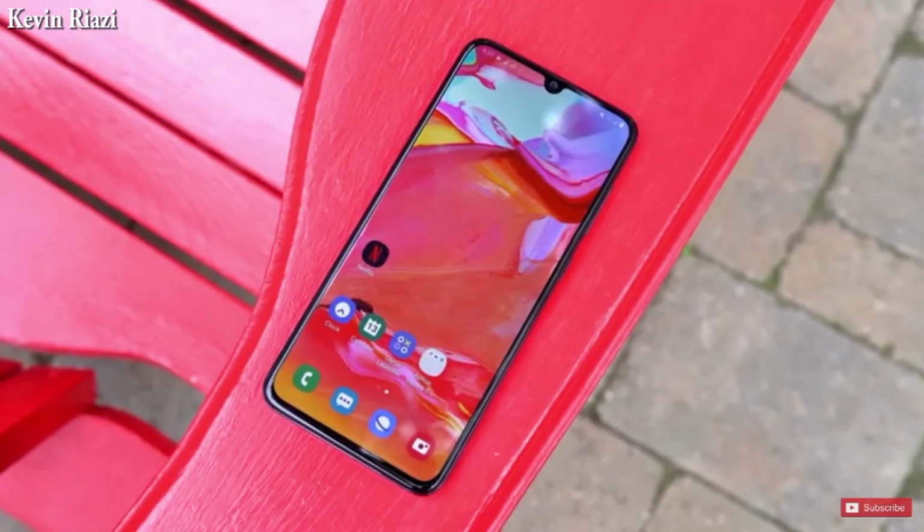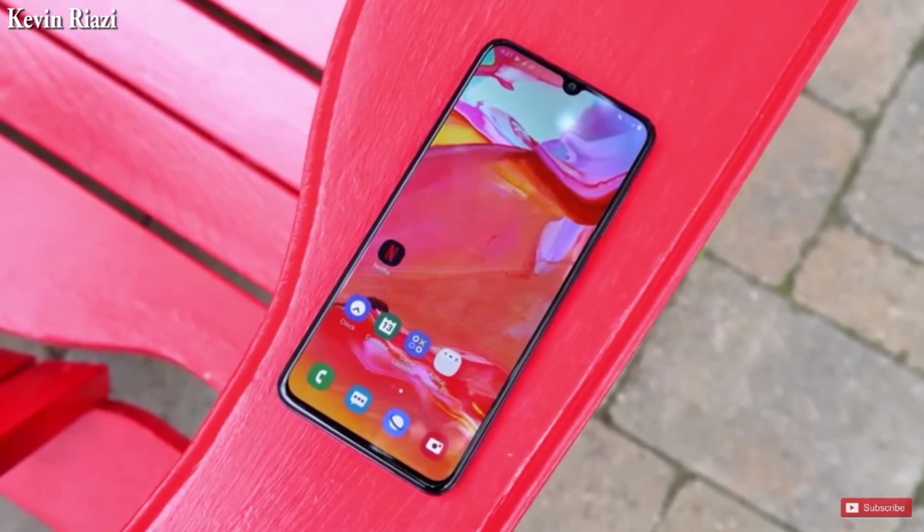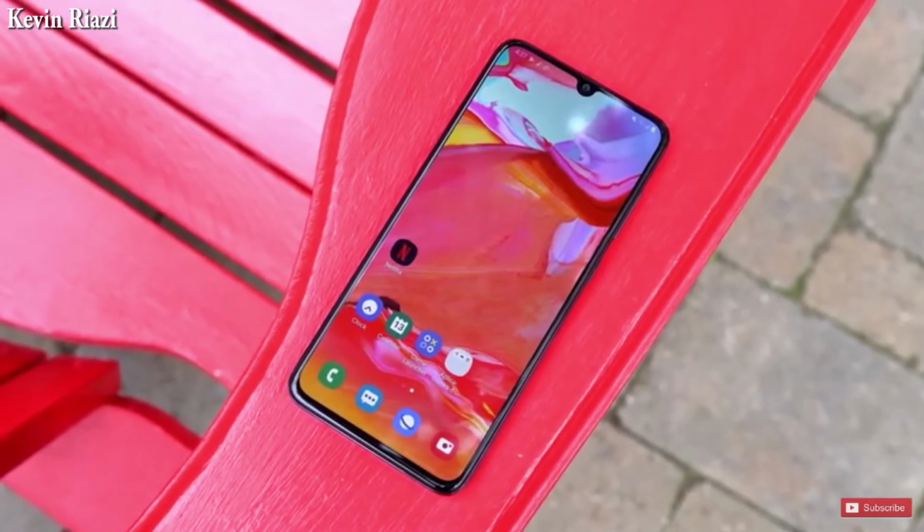It has a 6.7-inch 1080p AMOLED display with a screen to body ratio of 86%. The front of the phone looks great. Design wise, I would say a 7 out of 10. It has a 4,500 milliamp hour battery, so battery is great.